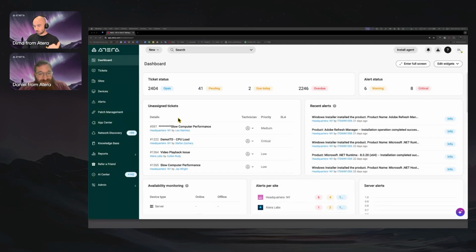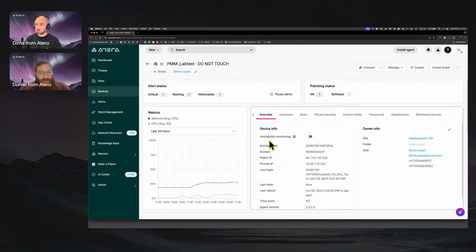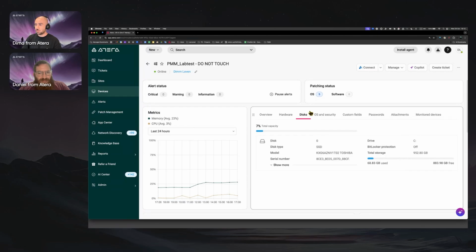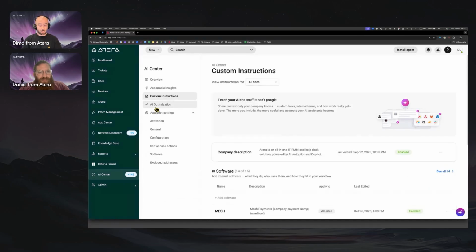That is very true. Okay, so where does it begin? A quick step back to the foundations of Atera. It all starts with an agent. An agent is attached to a device. This is our device for today's demonstration. It's a real laptop from a brand called Lenovo. You can see the hardware data, how much space I have, and that there is a person logged in to the device. So AI should know that it's you whenever you're talking to it. For the organization, it all begins at a company level in the AI center, because this is where an AI tool becomes yours.